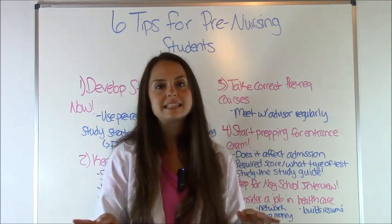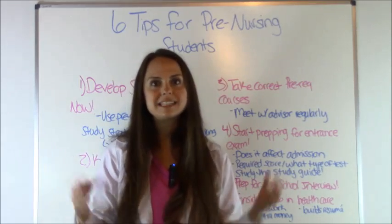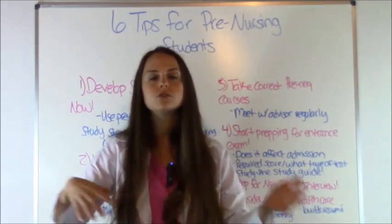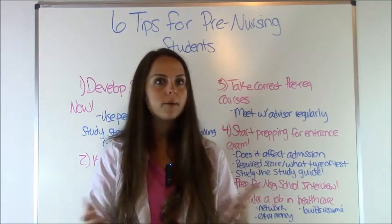And last but not least, tip number 6, consider getting a job in healthcare, either part-time or on a PRN, which is an as-needed basis. If at any time during your college career you're able to work, this is the time as a pre-nursing student, because you're not having to go to clinicals, do projects, have a lot on you. So you can actually have a job.